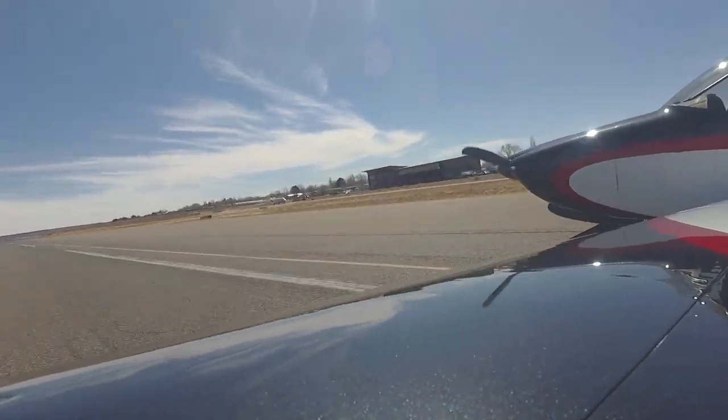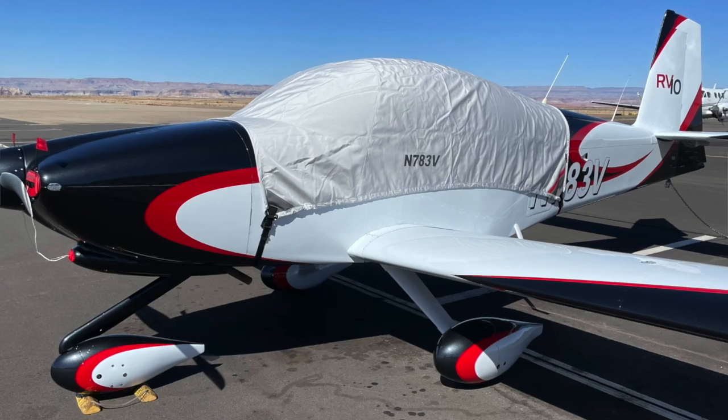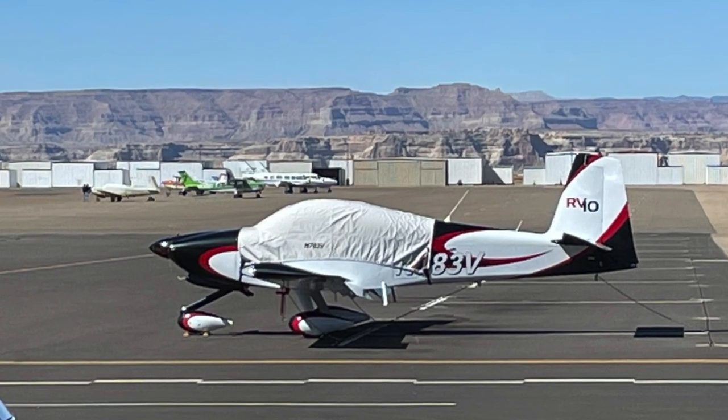After landing, pulled into a parking spot, tied it down, covered it up, getting ready for tomorrow. Tomorrow's the Grand Canyon. I think it's going to be another special day.